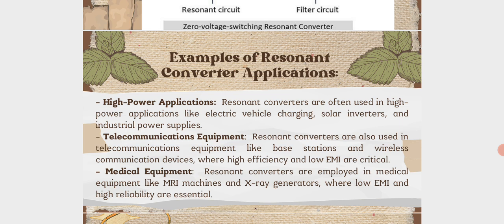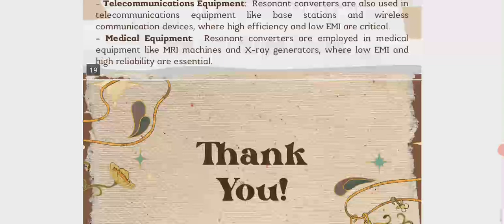Telecommunication equipment. Resonant converters are used in telecommunication equipment like base stations and wireless communication devices, where high efficiency and low EMI are critical. Medical equipment. Resonant converters are employed in medical equipment like MRI machines and X-ray generators, where low EMI and high reliability are essential. So that's all.